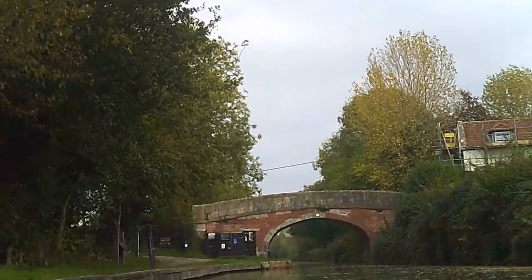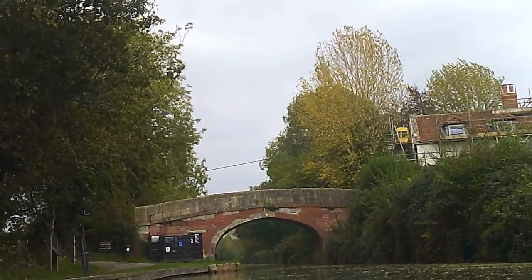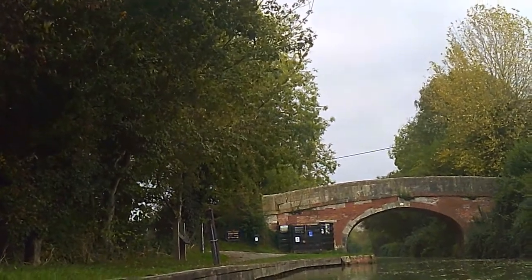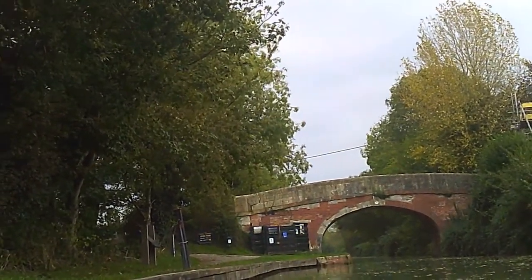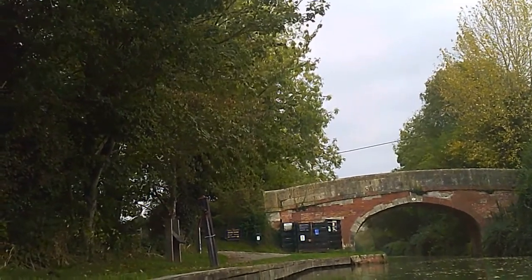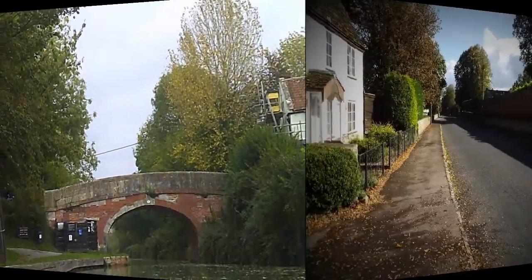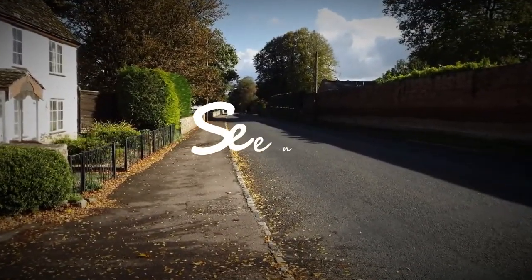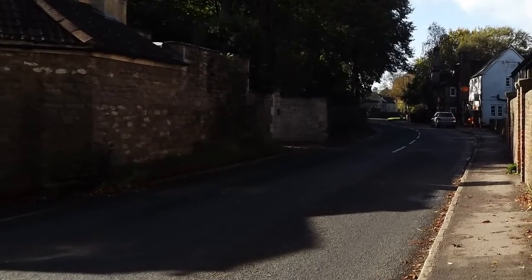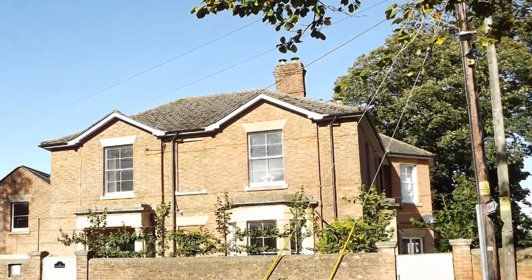I'm back at bridge 149, Scott's Wharf Bridge, and that takes you up to the village of Seend. So let's go and take a look at the properties in Seend. The name Seend is from Old English and means sandy place.